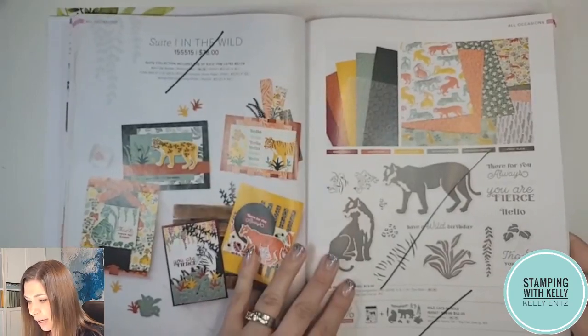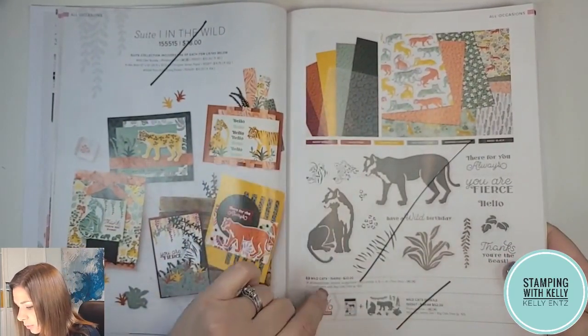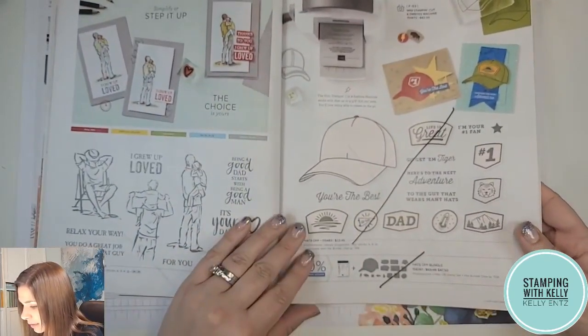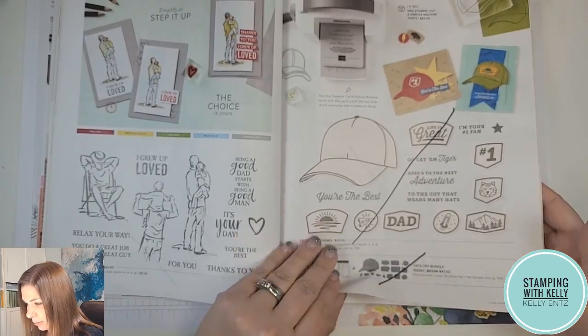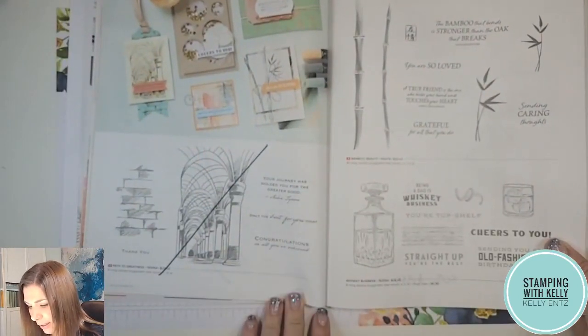Page 44, In the Wild, is leaving us. The whole suite, as well as the designer series paper, the embossing folder, the wild cut stamp set, and the dies too, all leaving. Page 47, the dies and the Hats Off stamp set are both leaving. This one's great for lots of versatility. Page 48, Path to Greatness is leaving us.